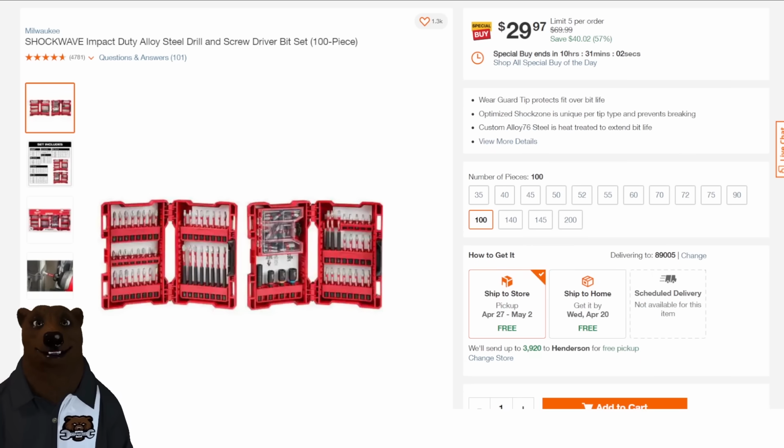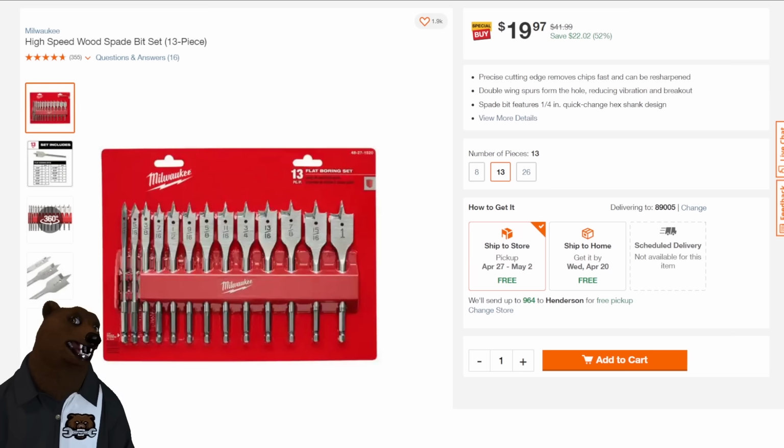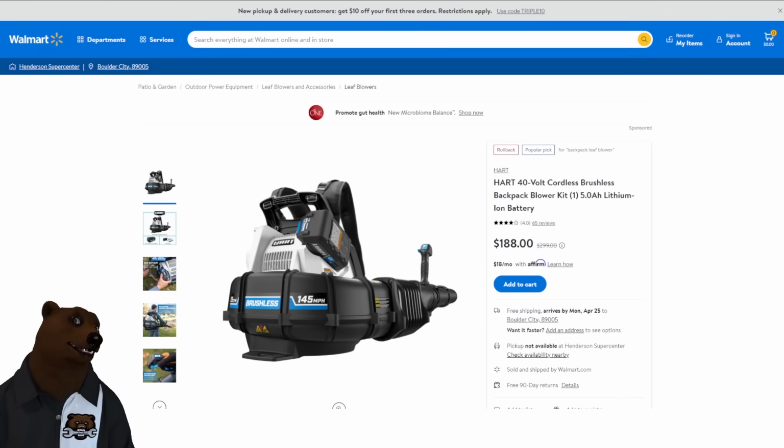That's a pretty good price point. I'm happy when they're below $20. That's a good deal. And we've got the high-speed wood spade bits, 13-piece from Milwaukee. It's 52% off, taking it down to $19.97.